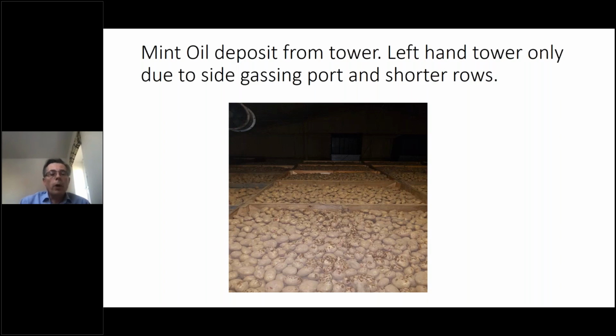But after inspection a few days later, it became apparent that we deposited onto the top boxes from the left-hand tower of the fridge unit, i.e. the side where the gassing port was. The right-hand side had no deposit. So I'm assuming the fog short-circuited down that side straight into the fridge unit. Next slide, please.